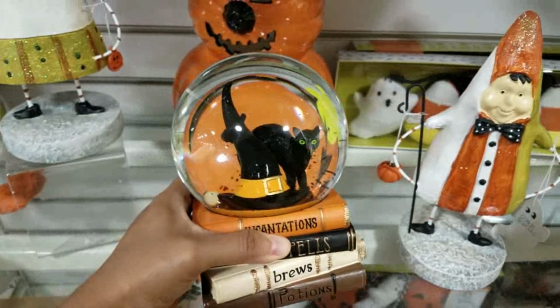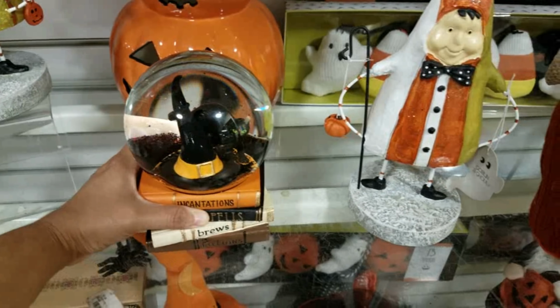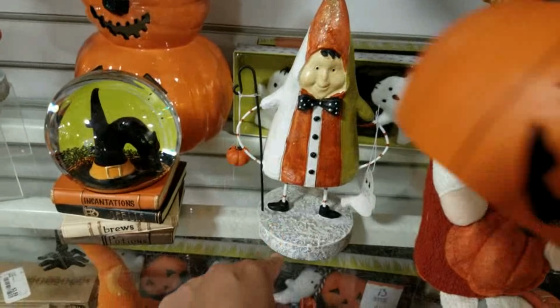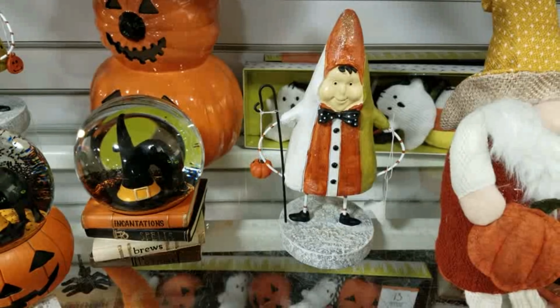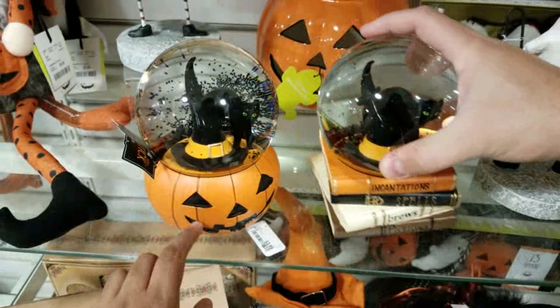Let's see if we could, can you turn this for me and make noise? And then here's another kid in a candy corn. I don't like candy corn, honestly. Candy corn's kind of nasty. You know what's weird? I don't like candy corn, but I like the pumpkin ones. I feel like the pumpkin ones have much more of a sweeter taste. Oh yeah. I don't know if that makes sense. I think it's exactly a pumpkin.